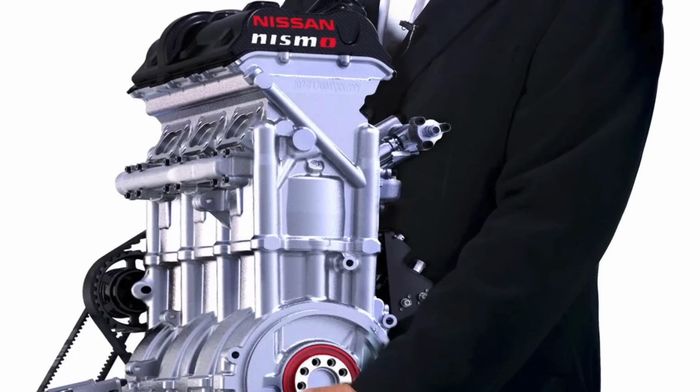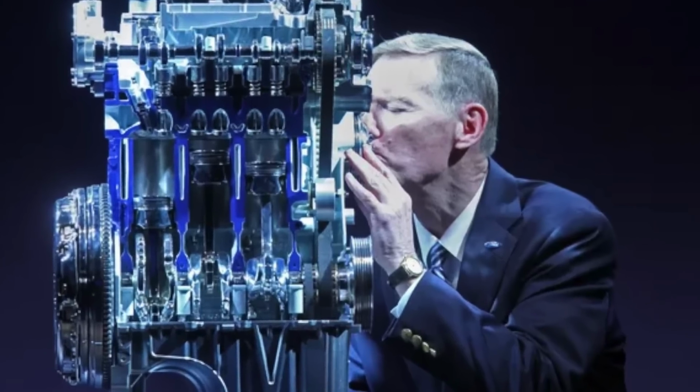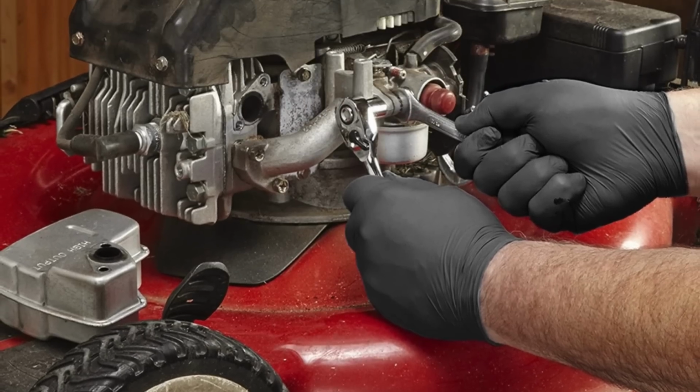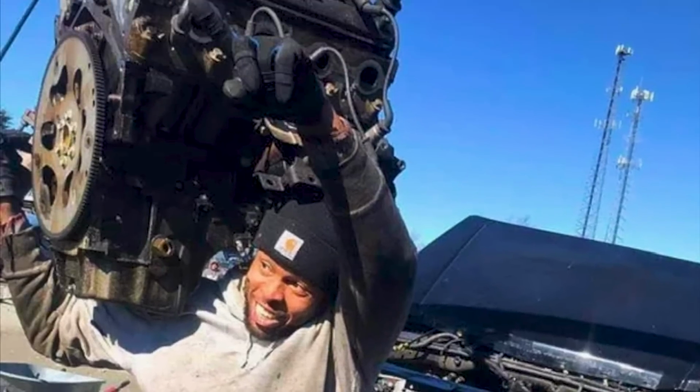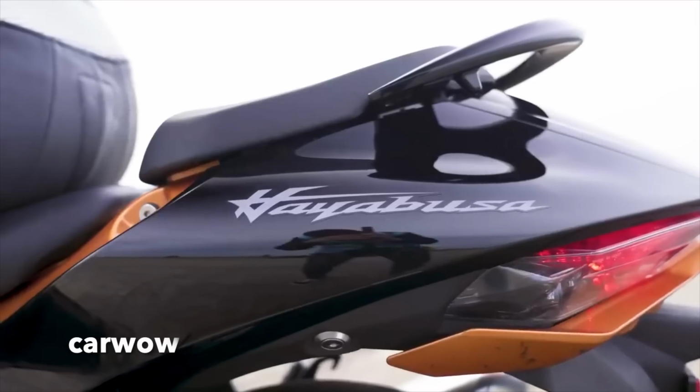What engine is compact, lightweight, and makes a ton of power and is easy to find parts for? For the first time in forever, the answer is not LS. Even the mighty LS weighs too much for this. Enter the Hayabusa. It's the most world-renowned motorcycle.